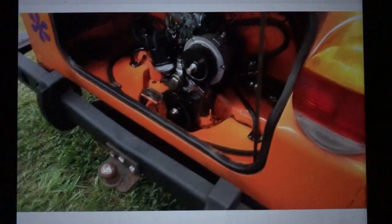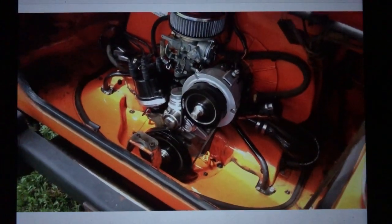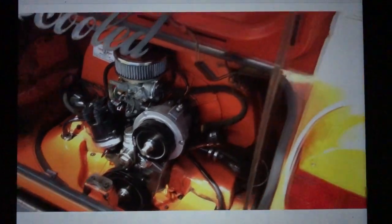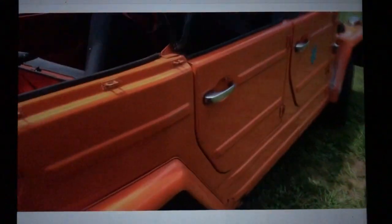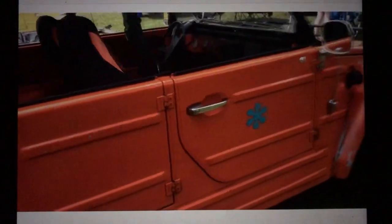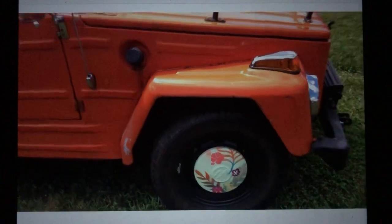Look at the crank pulley. Beautifully made. Got a tensioner bearing on there. You don't have that on the originals. You use some washers on the alternator to bring that belt tension up if you need to. Very cool. Nice looking hubcaps.